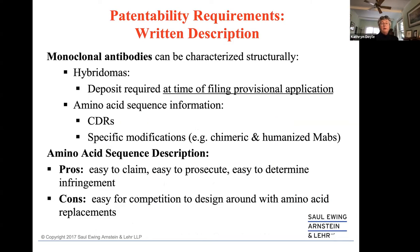And when you get to things like monoclonal antibodies, you can in fact define them, even if you don't sequence them. They emerge, they're made from hybridomas. And if you deposit the hybridoma, say in the ATCC at the time you filed, that's considered to satisfy the structural requirement because anyone else can go to the ATCC and pull out that hybridoma and have your antibody in hand, and then they know what they have. So if you don't deposit the hybridoma, you should sequence the antibody.